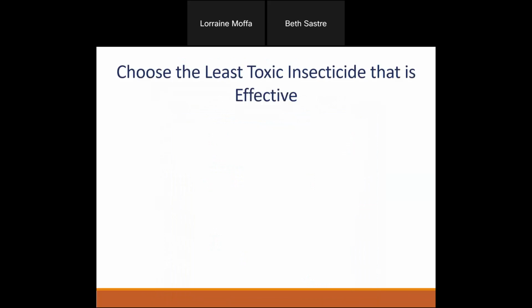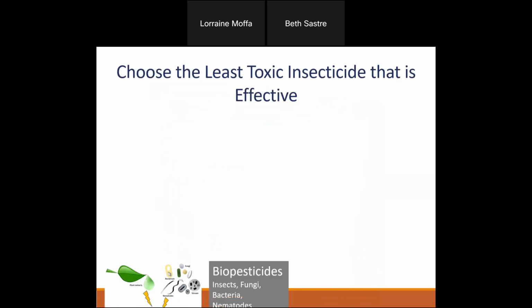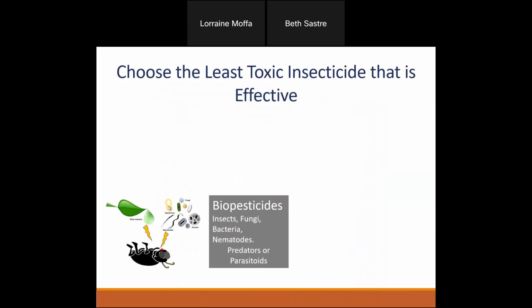So what we need to do when we are spraying pesticides is be aware of toxicity levels. We have different types of pesticides. The first one I have here is biopesticides. Biopesticides are those pesticides that come from living organisms, in this case insects, fungi, bacteria, nematodes. They can be predators, meaning they are going to eat the pest, or they can be parasitoids, meaning they are going to lay eggs on the pest.